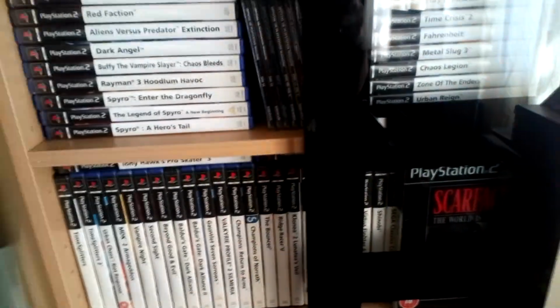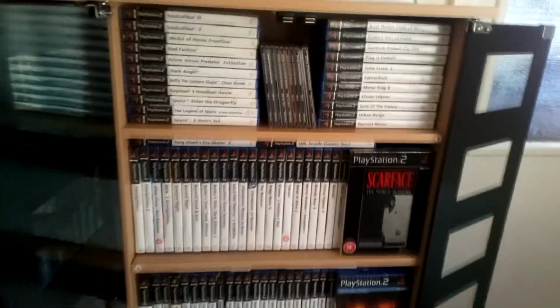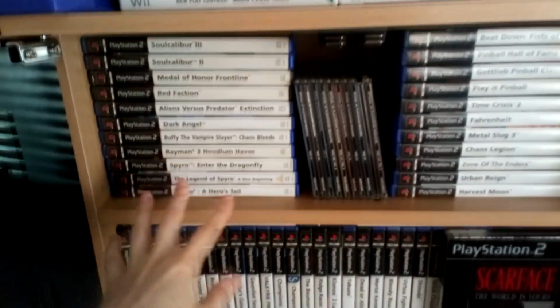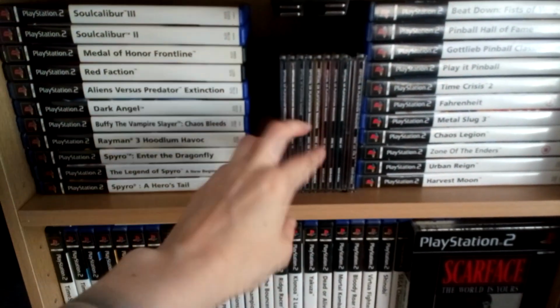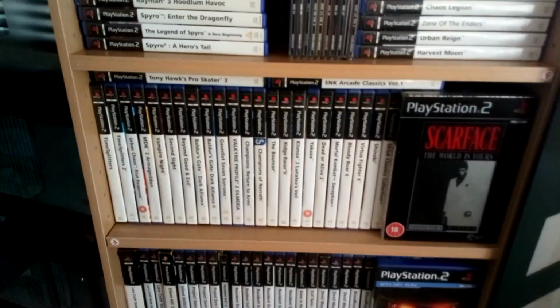Now we got this cabinet. This cabinet is PS1, PS2. It's the PlayStation cabinet. That's the Sega cabinet, and that's the PlayStation cabinet. So I got PS2. Here's all my demos. I'm gonna get a couple more, but I'm not gonna get all of them. There's a couple that I really do want.